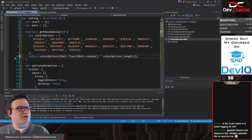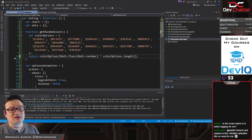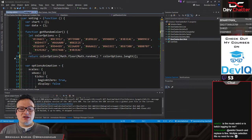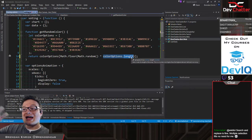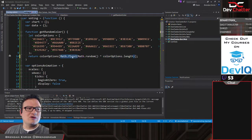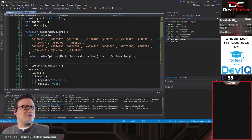So we're going to have it return color options. We are then going to floor the value of our random value, which for anyone who doesn't know how JavaScript random works, random returns us back a number between 0 and 1. So this fractional amount, we're going to multiply it by our total, in this case 16. So we get a fraction of the number 16. And then we floor the decimal place off. That's how you get random ranges inside of JavaScript. You'll see that kind of code all over the place.